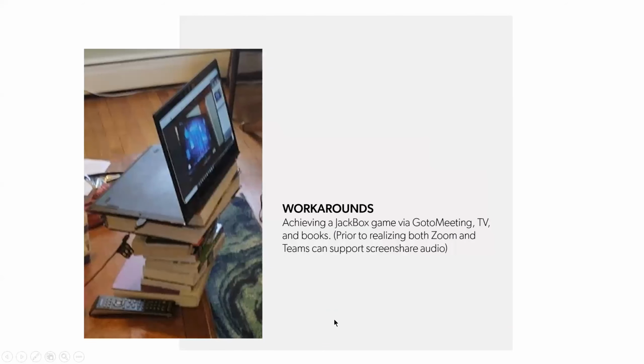And a side note about workarounds, this is now week 5 of working remote, but this is from week 1, before I realized that Zoom and Teams can support screen share audio and we were trying to have a picture of my television via the laptop to a shared call with many books, as far as workarounds for space.